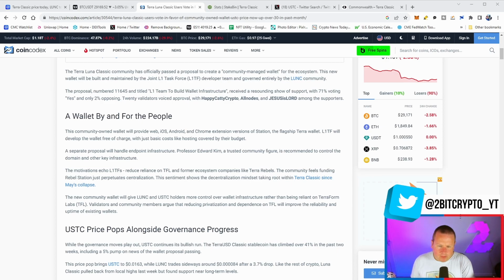A separate proposal will handle endpoint infrastructure, and Professor Edward Kin, a trusted community figure, is recommended to control the domain and other key infrastructure. Very, very interesting.